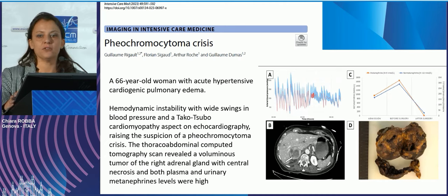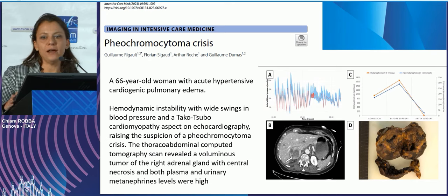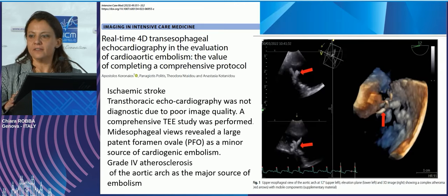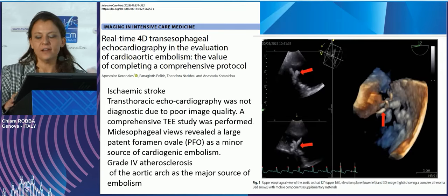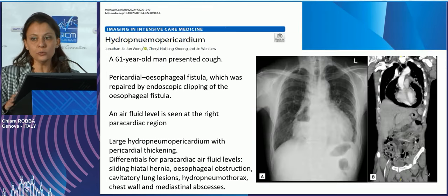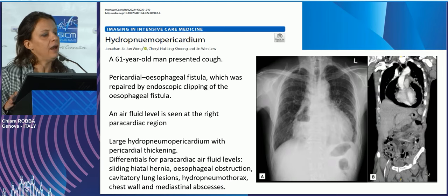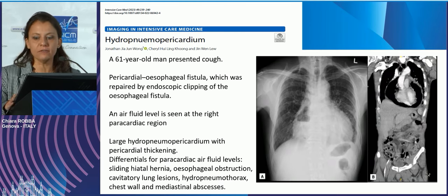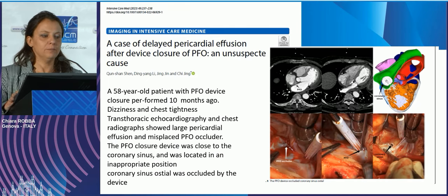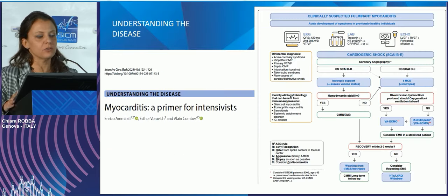And then, as I was mentioning, I just ran very quickly to show that we have here Julie Helms, who is one of the people responsible for the images section of the journal, and I think that this is a very nice section because we present case reports, but especially unique, didactic, and new images. For example, this is a hydropneumopericardium, which is something very uncommon. This is a case of pericardial effusion after device closure of a PFO, which was displaced.